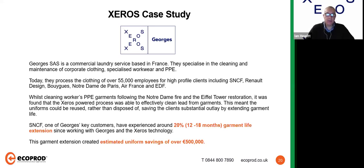As you saw from the slides previously, the high vis clothing lasts a lot longer. A high vis jacket, for instance, costs about £150 to replace. And they say they're saving between 12 and 18 months extra garment life on the fabrics. So in uniform savings for a year is £500,000 for them, which is fantastic. But the clothing, rather than being destroyed, is getting reused again.